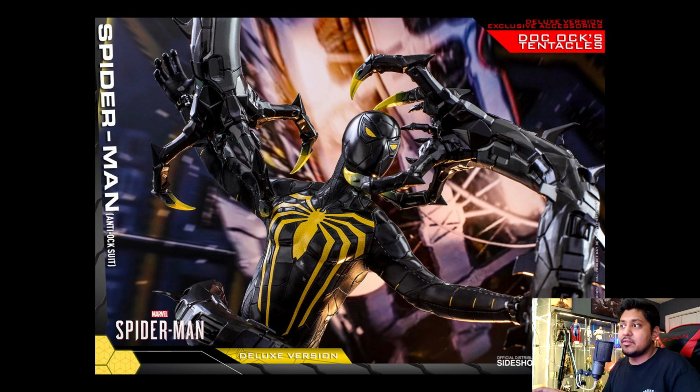The paint app was dull and whatnot, but as far as these arms go, I don't think they have an issue with it, because that was an alien head compared to Spider-Man arms.